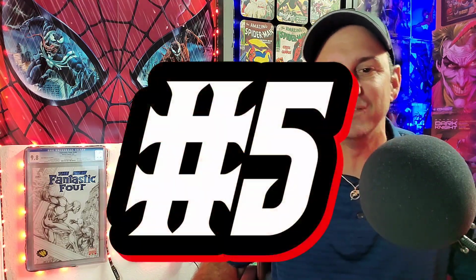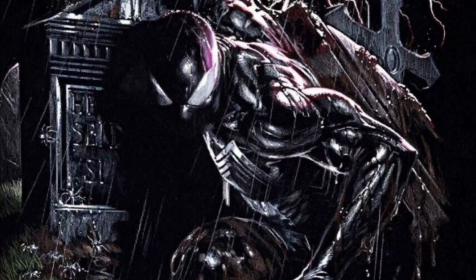All right, next, moving on to number 5. This one is a really nice looking cover. This one goes to King in Black, Spider-Man issue 1. Gabriel Delgado does the cover for this one. There's a variant A and a B. The only difference between these two is the King in Black logo and the Amazing Spider-Man logo are not there.